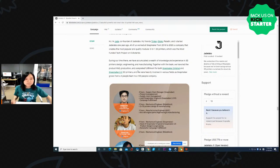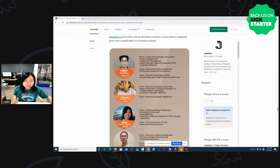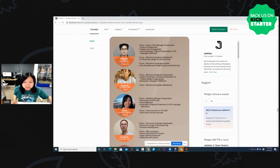So we know that the Jadelabo J1 is an IDEX 3D printer with flagship specs. It's not like those low-end 3D printers. We know this is not going to be easy and there will be a lot of challenges, but we are confident that we can make this printer a super great 3D printer for makers. As we did when we were at Snapmaker, we also experienced a lot of difficulties, but in the end, we have finally completed the fulfillment for both Kickstarter campaigns. So I believe that we can make this well. And you can check the details here.